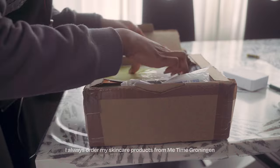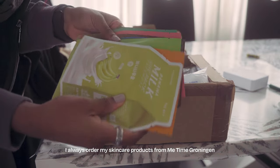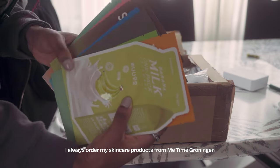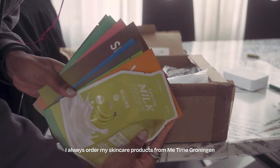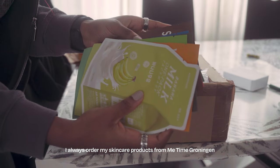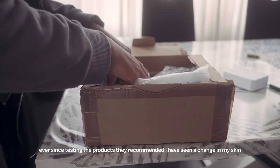a spot patch, a bunch of face masks. I do this every week. I put a new face mask on my skin every Saturday. So we have a lot now. As you can see, I ordered a lot. 1, 2, 3, 4, 5, 6, 7, 8, 9, 10. And I still have a couple upstairs.